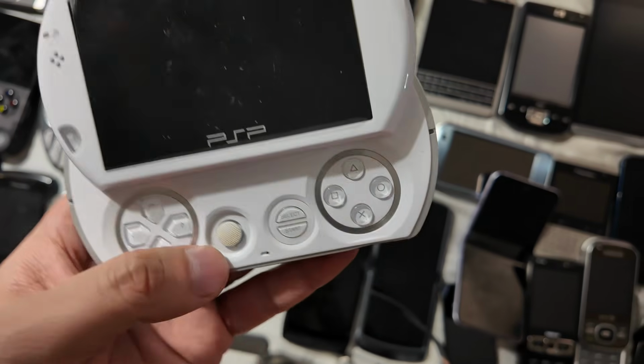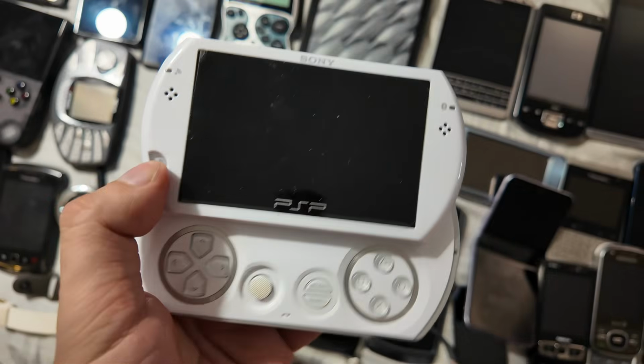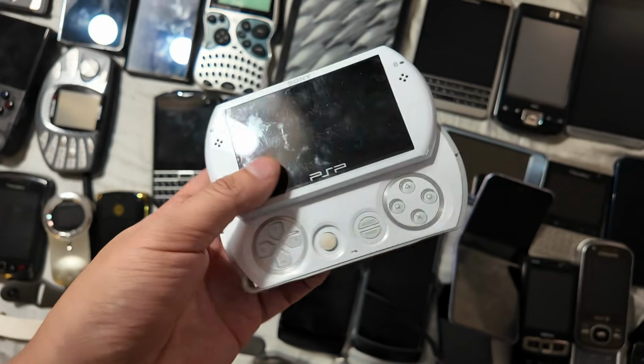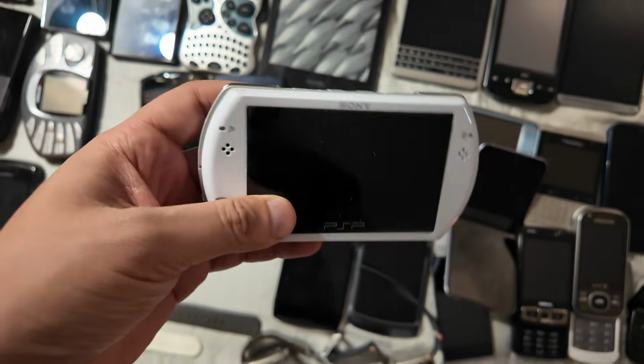So that's pretty cool. It's got this small, cute little analog stick there. But yeah, it's a slide up as well. Overall, I think this is a pretty interesting device from a historical perspective. One of the first digital-only gaming handhelds.